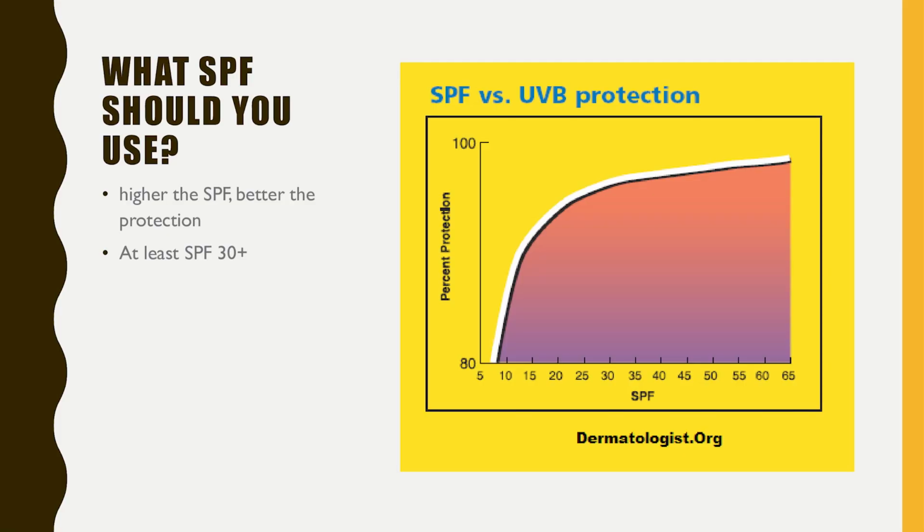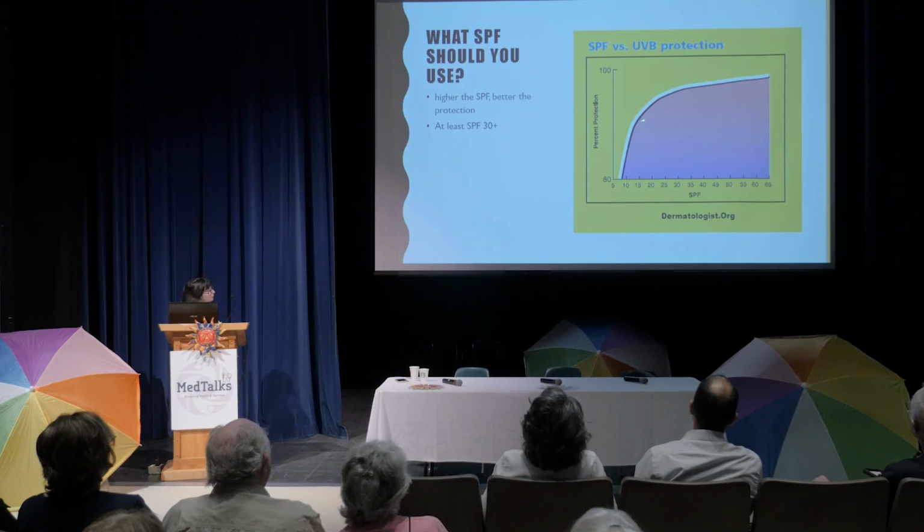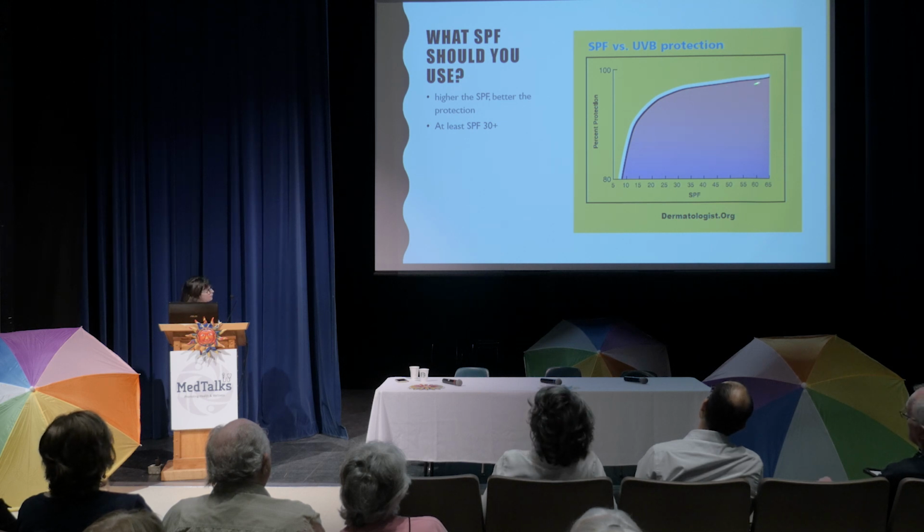So this gets us to the question, what SPF should we be using? If we look at this graph, at the bottom is the SPF, from about 5 to 65, and here you're looking at the percent protection, which ranges from 80 to 100. First of all, the curve increases sharply at the lower SPF values. But when you get from around 30 to about 60, it's leveling off. It's not increasing as quickly.